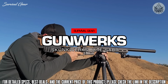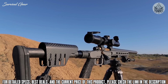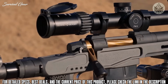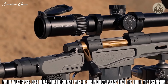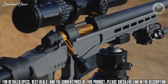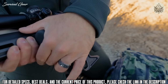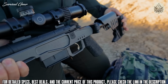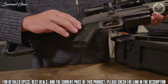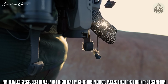Hey, pretty excited to show you our latest addition to the Skunkwerks lineup. We're going to call this thing the Light Saber. The reason we're calling this the Light Saber is because it's light and it's very deadly. The chassis on this particular rifle is made out of magnesium, so it's very, very light. You can tell the folding hardware here, it's all aluminum with carbon fiber, so shave some weight there. And then another cool feature on this chassis is this printed titanium grip. We're just losing ounces everywhere we can.